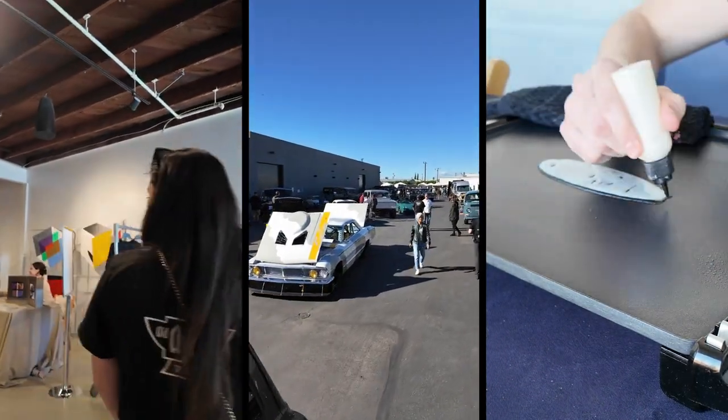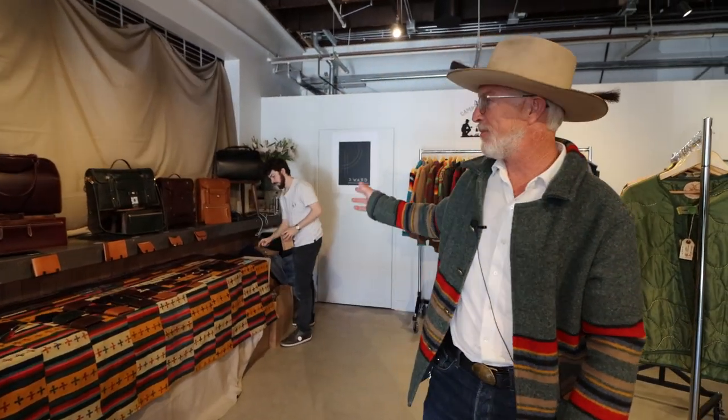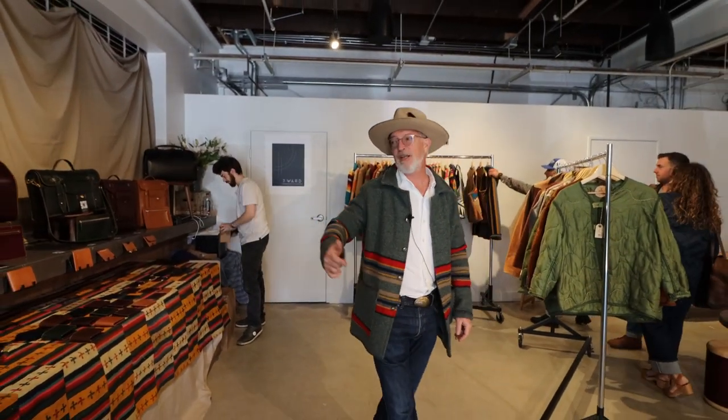We're super stoked. It's crowded. We sold a ton of tickets. People are buying wonderful things they don't need. And this is my little section, so it's a family affair. Got my son Quinn and Nash and Jamie helping out.